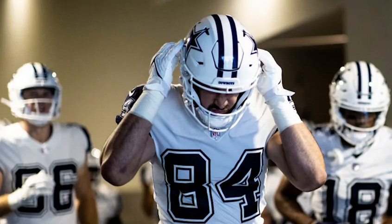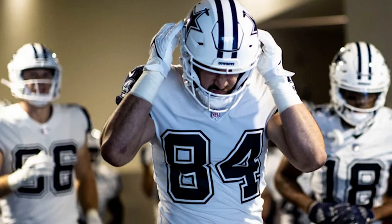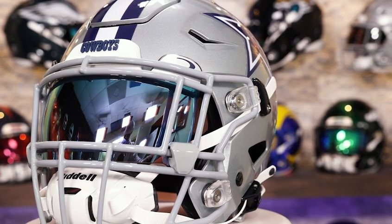To me, I knew that this was going to be your favorite because it's as close to that Stormtrooper look as you can get. I'll say my favorite is the current, just iconic blue, the silver blue.